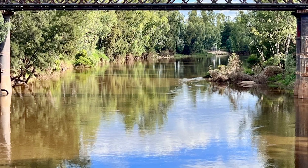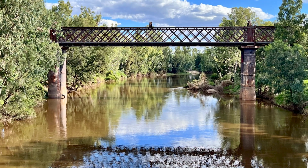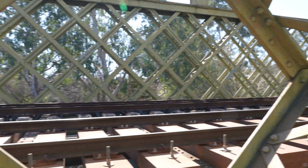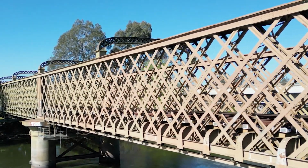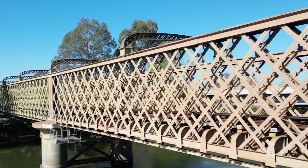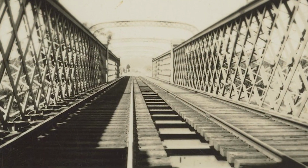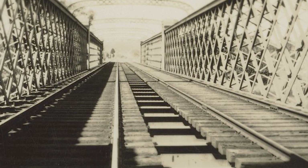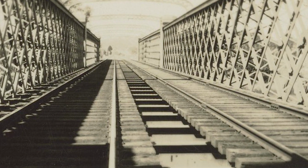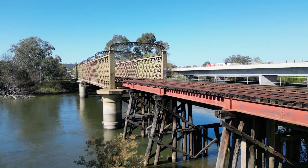Like its contemporary at Dubbo, it rests on pairs of cast iron cylinder piers filled with concrete. The girders are strengthened with closely knitted lattices of triangles which distribute the weight evenly. The structure is stabilised with overhead flanges. This bridge had an unusual feature. It had two railway tracks, one a standard gauge line of 1435mm and the other a broad gauge line of 1600mm. A timber approach from the southern side increased the span across the river.